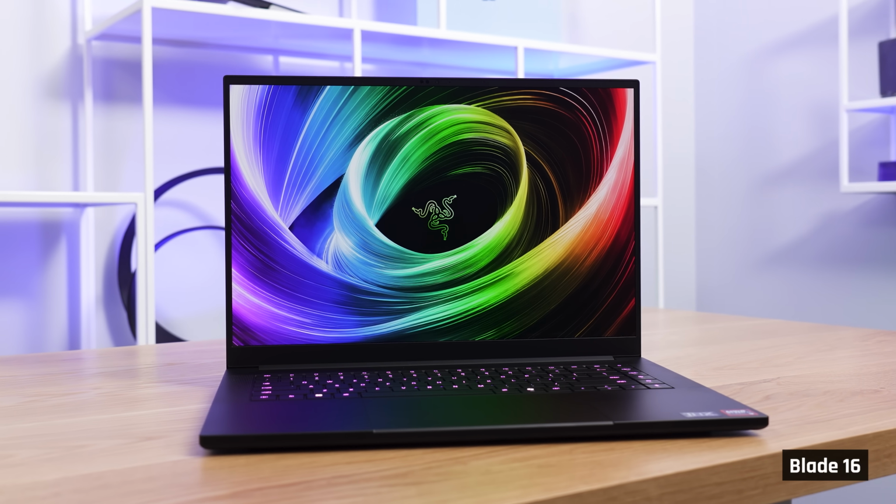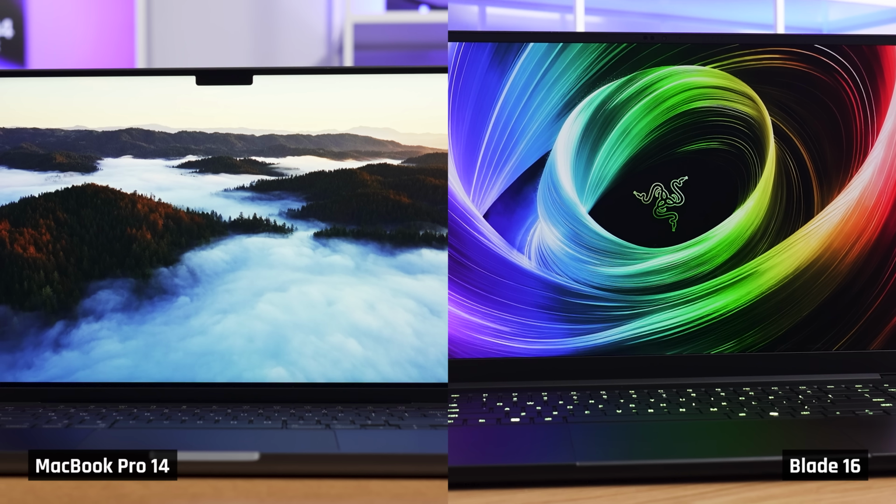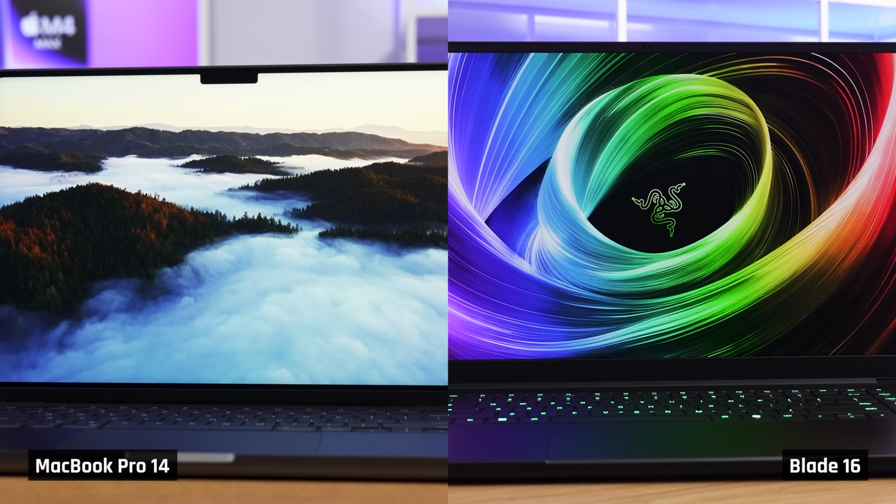Alright, laptop time. I currently use two. The MacBook Pro 14 and the Razer Blade 16. Now, I carry at least one of them with me at all times. Guess what? A lot of the times I actually carry both. They both do fit in my backpack.